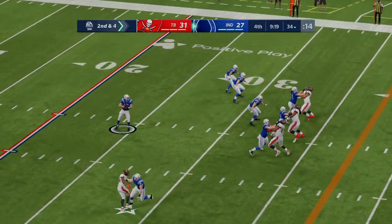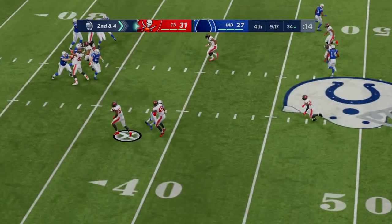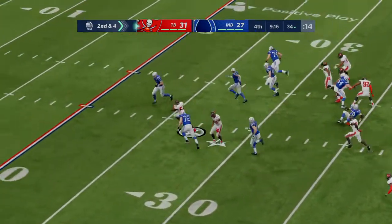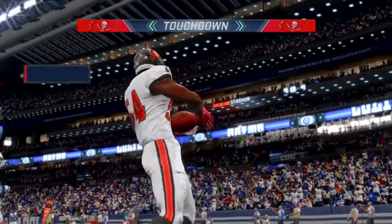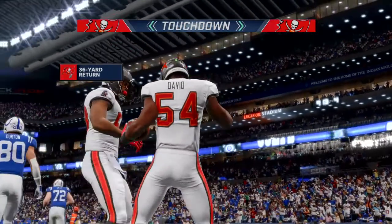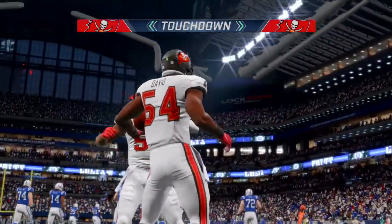A play fake to Mack, now Rivers. Oh, a ball batted in the air, and now it's intercepted. Picked off by Lavonte David. And it's a pick six. He brings it back to the house for a Buccaneer TD.